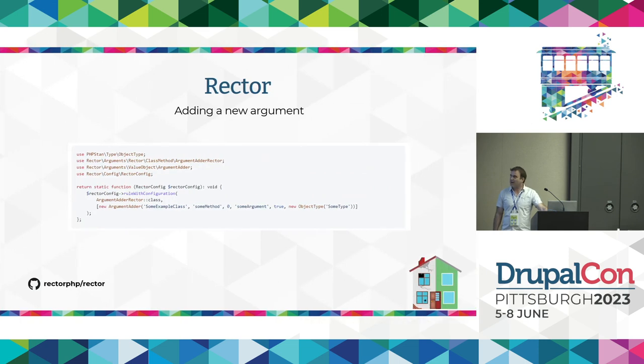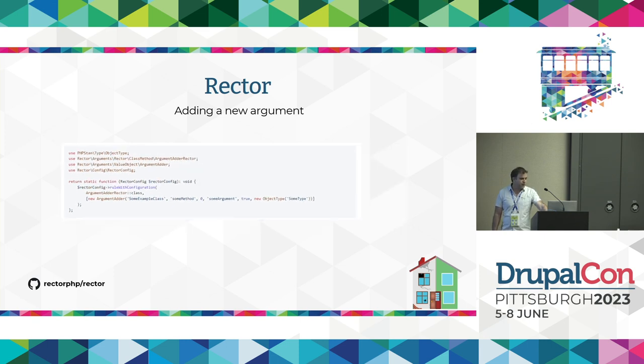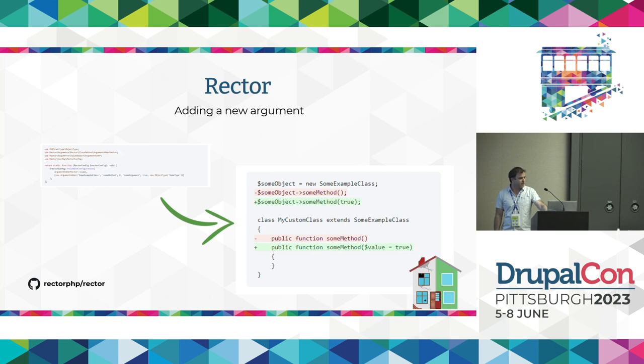To give you a little example, this is a configuration for Rector, which tells it to add an argument to a class. So if you run this through Rector, it searches your code for classes that might extend the base class, adds the argument, and everywhere the method is used, it uses that argument also. So that's a really handy way to create new maintainable code from the code you use.